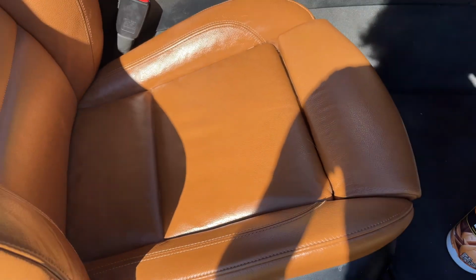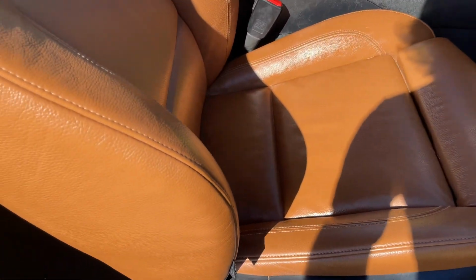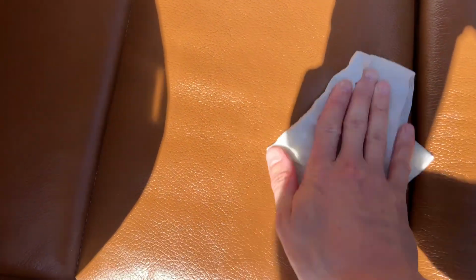But as you can see, this little wipe is doing little miracles on it because they look pretty dang good. So I'm happy with it. Basically I've just been pushing a little tough and then scrubbing it like that, and it's been working pretty good. So we'll go up the entire seat. This one's pretty much done, I think. Might have to get another one. We'll flip it over, see if we can stretch it out.